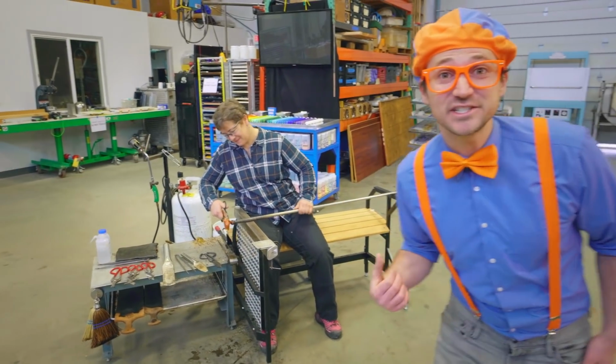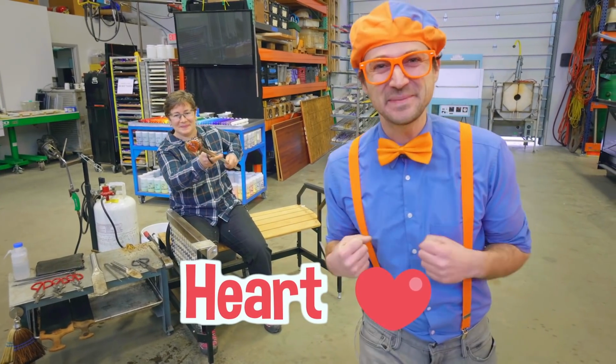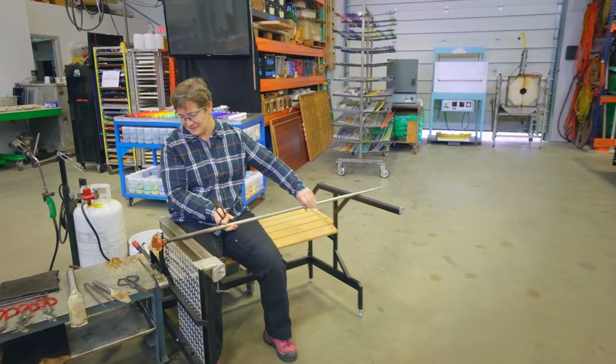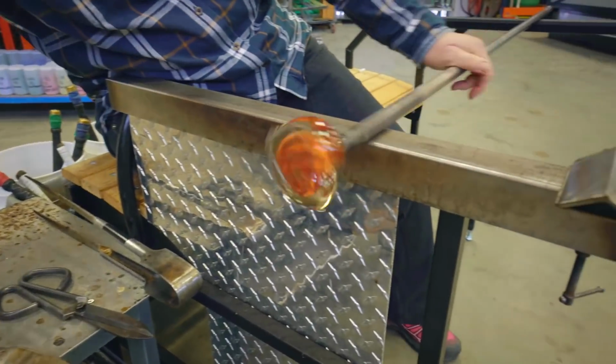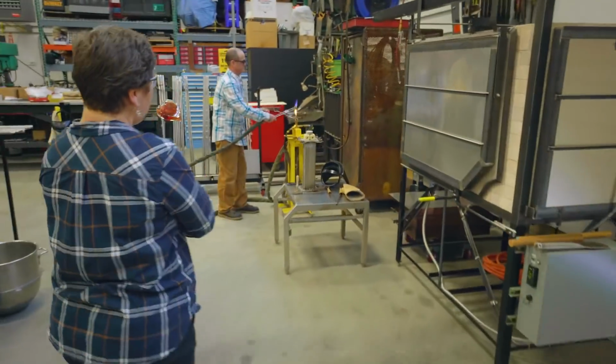Do you see what she's making? Yeah, it's a heart. Yeah, a symbol of love. Whoa.